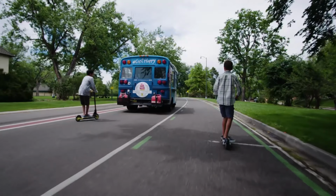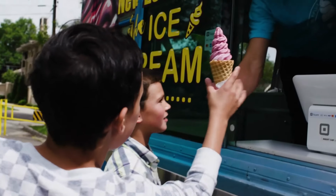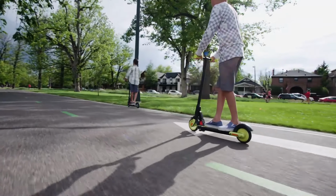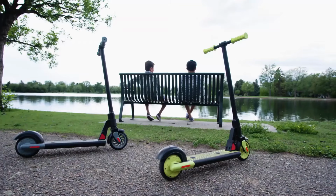The frame makes for one of the lightest electric scooters available, weighing only 17 pounds, meaning your kids can carry them wherever they like. It also has a weight limit of 154 pounds, and the recommended maximum height for this scooter is 5 feet.